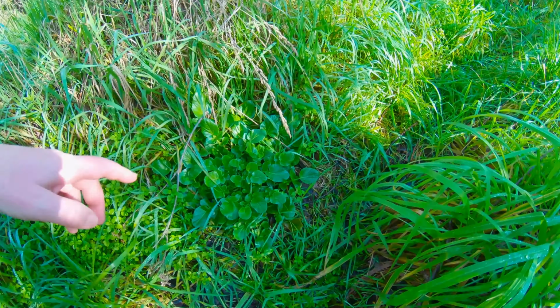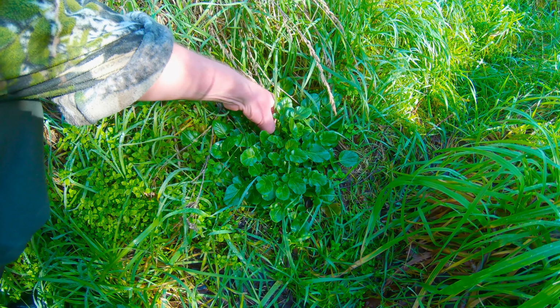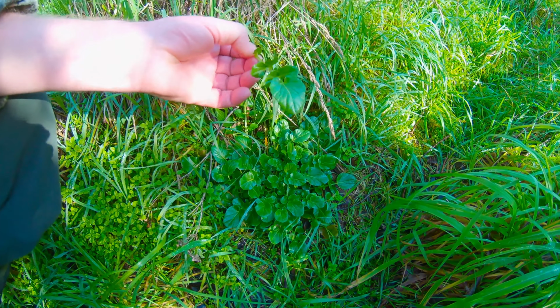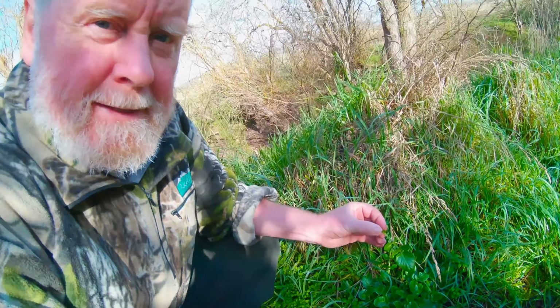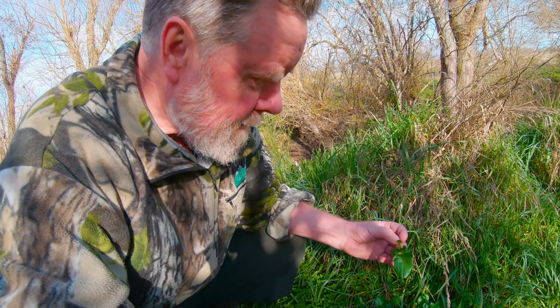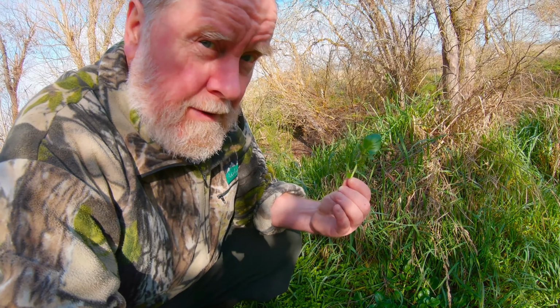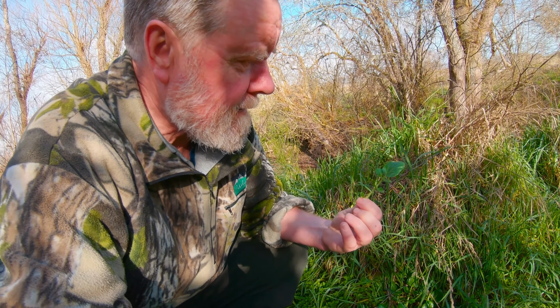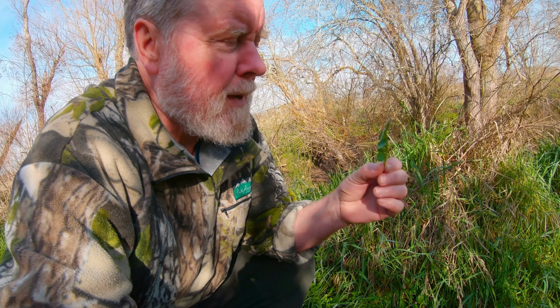So this plant looks like it should be a watercress or a landcress. It's got the perfect leaf shape for cress, but it doesn't taste very pleasant. I've watched it grow up into flower, and it's part of the crucifer family. It's got those four petals and opposites, but it doesn't have any of the mustardy, peppery flavor.